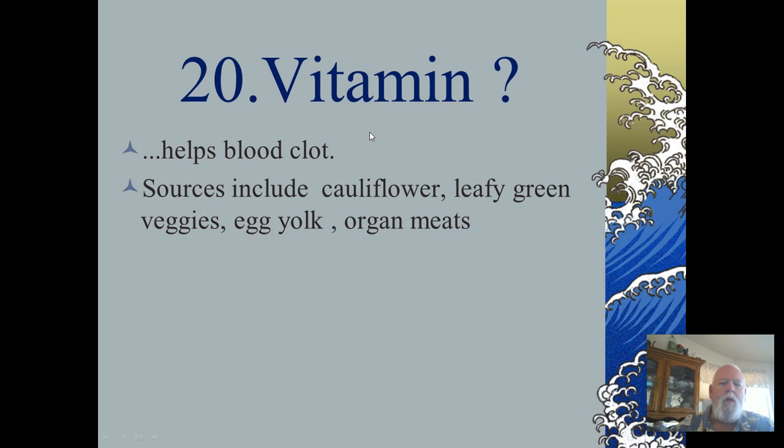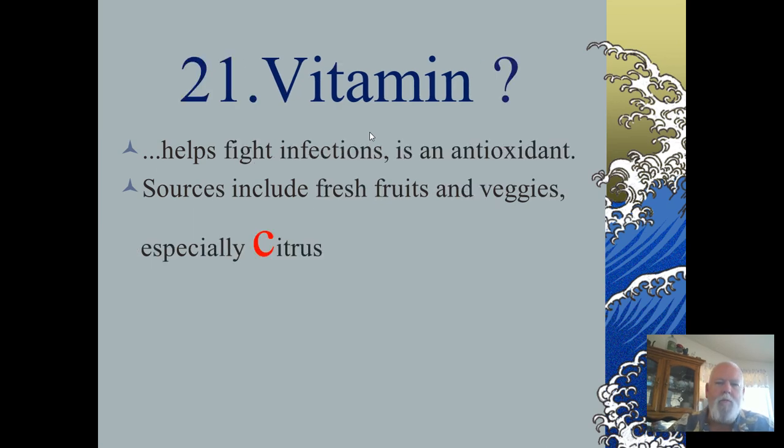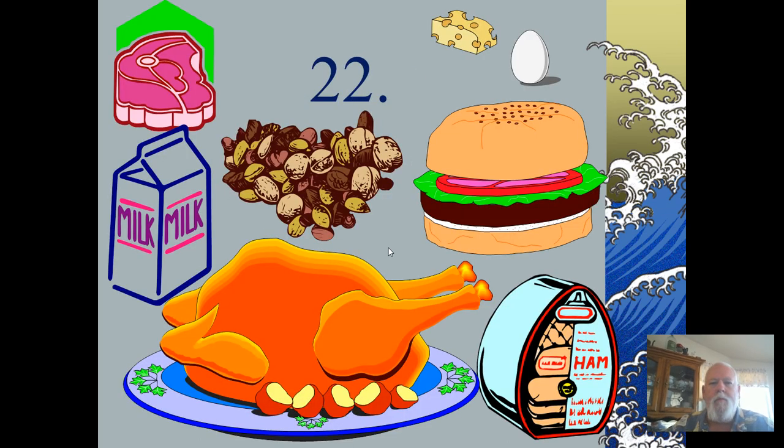This vitamin helps blood clot. Sources include cauliflower, leafy green veggies, egg yolk, and organ meats. And it is vitamin K. It helps blood clot. This vitamin helps fight infections. It's an antioxidant. Sources include fresh fruits and vegetables, especially citrus. There's a clue right there. Big red C for citrus because the answer is vitamin C, citrus.